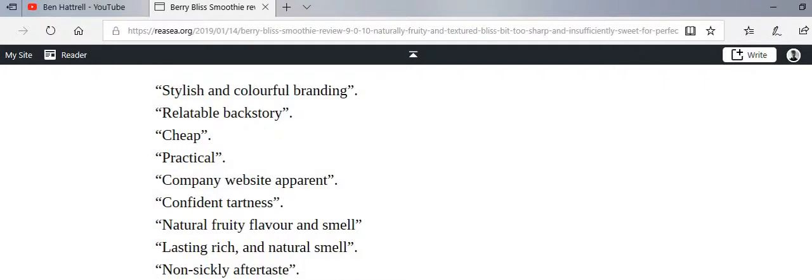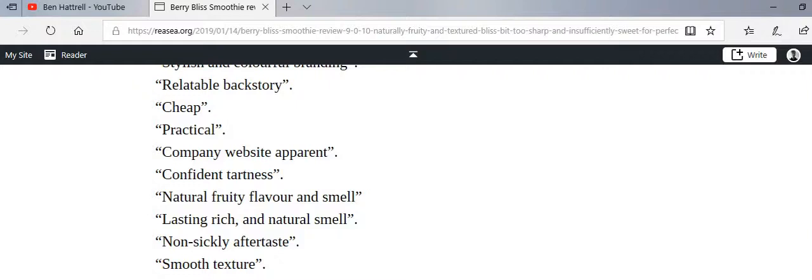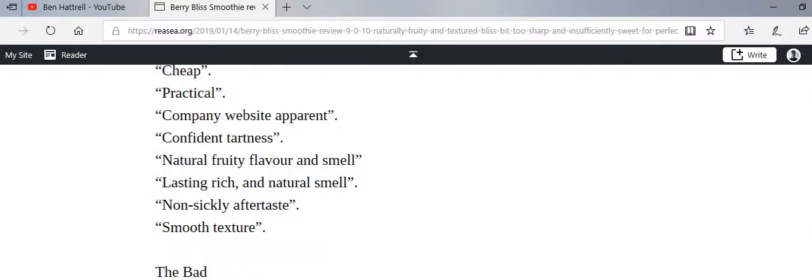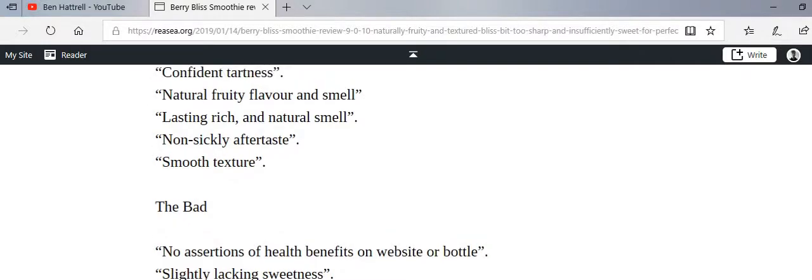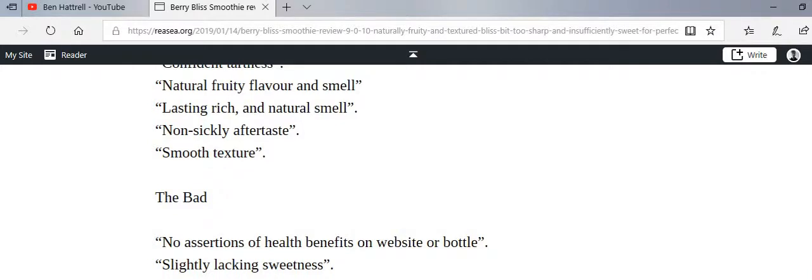practical, it does have a company website, which is obviously Tesco's, as I've just mentioned. It had confident tartness, which was nice, it had a natural fruity flavour and smell, it had a lasting, rich and natural smell as well, because some of the smells for various drinks can be quite artificial. It had a non-sickly aftertaste and a smooth texture, and we all like a smooth texture.